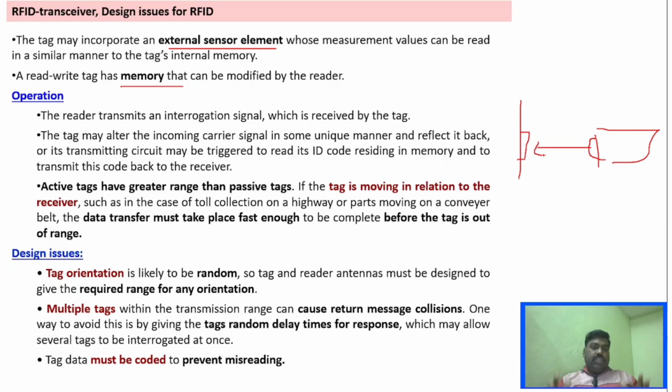Other design issues include tag orientation, multi-tag issues, and also privacy. When it comes to tag orientation, it is very important that the antennas must be designed in such a way that they cover the required range as well as the proper orientation along with the reader. Similarly, in multi-tag operation, we have multiple tags very closely placed, and there are chances that the messages can collide with each other. So there should be a proper delay time for response. And also it is very important to maintain privacy, so the tags have to be coded so that we can prevent misreading or false information.